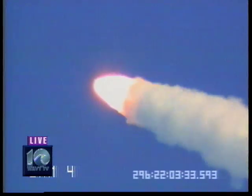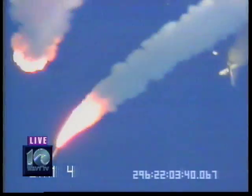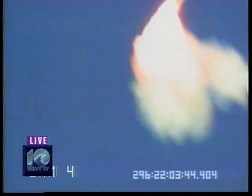We will have first 2 motor separations at 56 seconds into flight, in about 10 seconds. We have vehicle failure. We do have vehicle failure at this time. We've had some kind of separation. It looks as though the booster rockets are twirling off, presumably to anomaly is confirmed. Go ahead and land in the ocean.